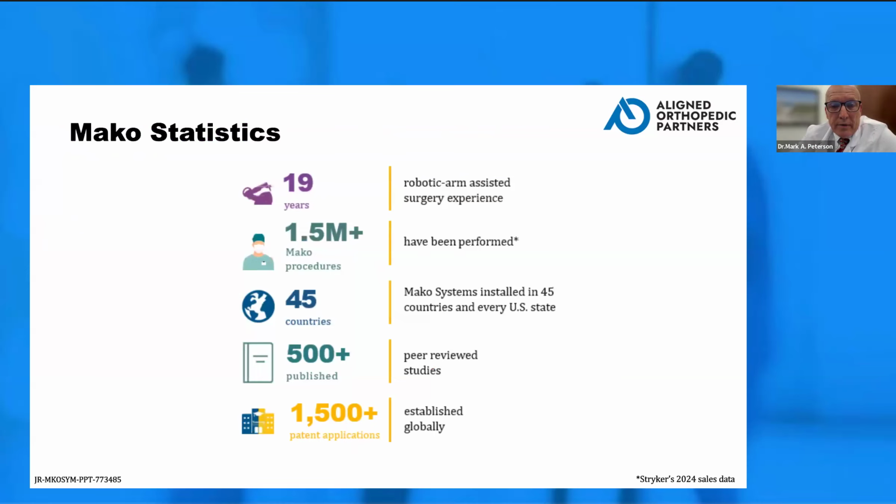So again, the Mako statistics has been around for 19 to 20 years. At this hospital I've been doing it for about 12 years. It came out of the partial knee, and then the total knee came out about 6 or 7 years ago. So I've been using it for over 12 years.